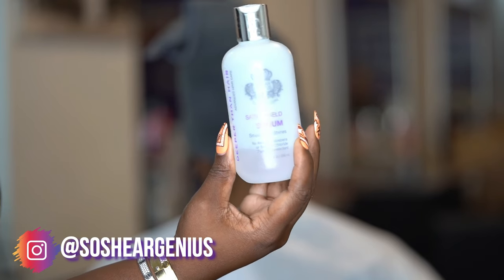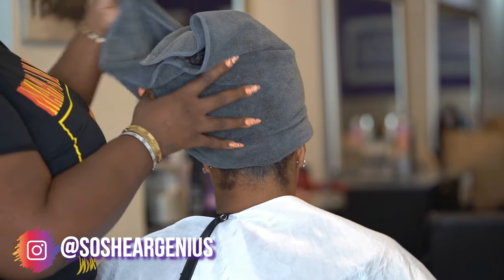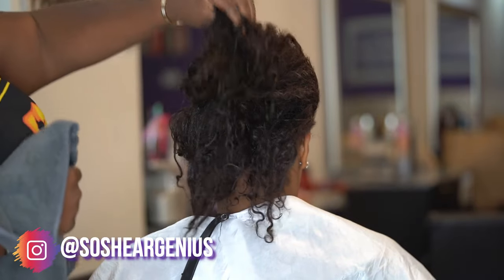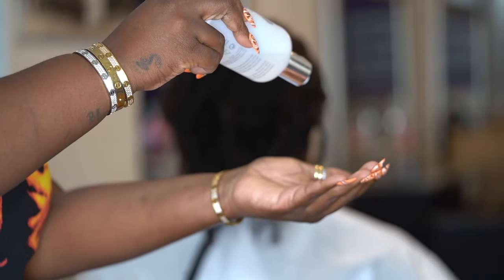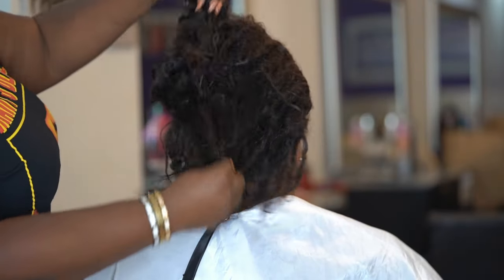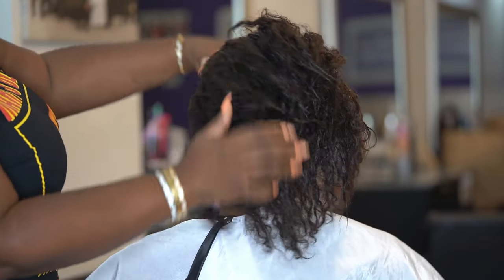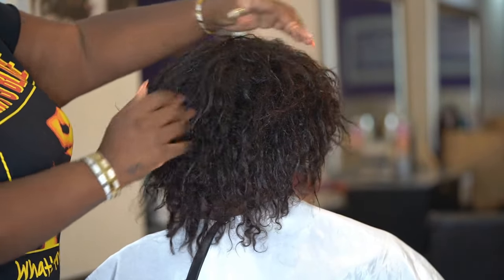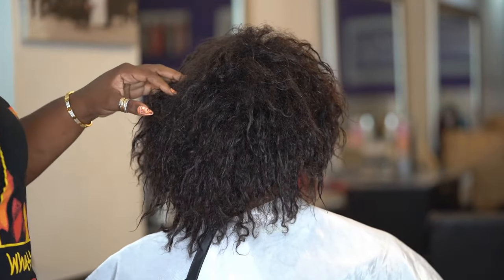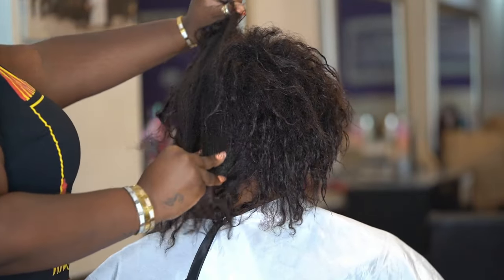We are going to start today with the Satin Shield Serum because we want to protect her hair from the heat. Now this is Ange, and yeah, she snuck off and got herself a relaxer. At first, when people tell you that they got a relaxer, you just go, what? And then you go from there, because whatever is done is done and there's no need of harassing her because she did it.